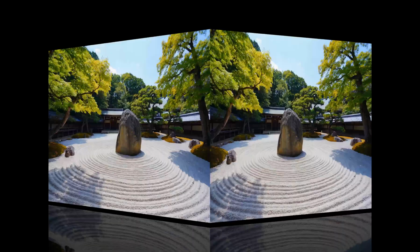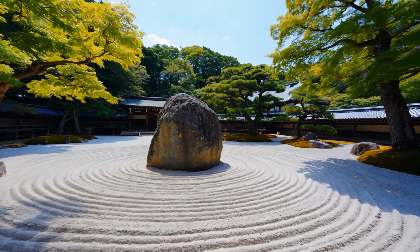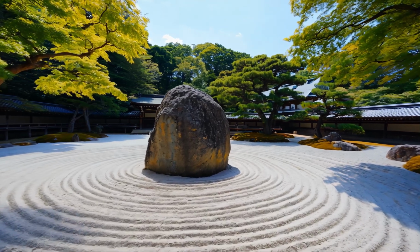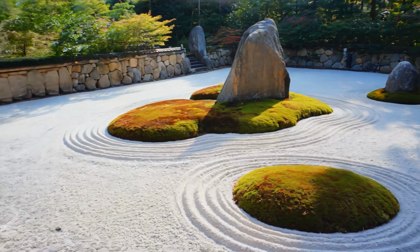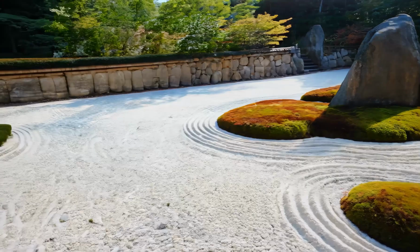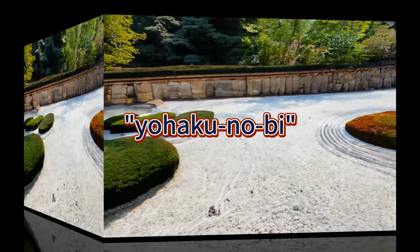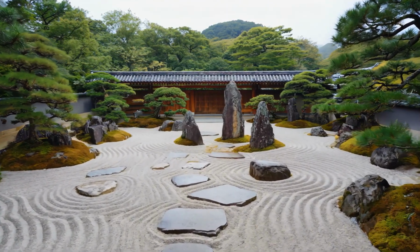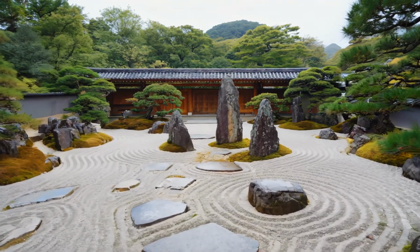What makes this garden revolutionary is that from no vantage point can all 15 stones be seen simultaneously, teaching the Zen lesson that complete understanding remains beyond our grasp. Dry landscapes aren't simplified alternatives to real water gardens. They're sophisticated expressions of the Japanese aesthetic principle of yohaku no bi, or the beauty of empty space. By removing literal water, these gardens distill its essence to pure form.